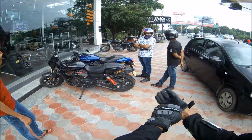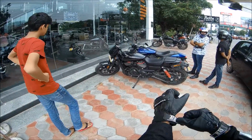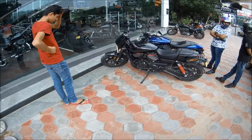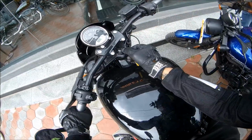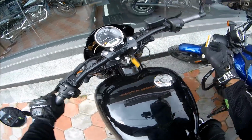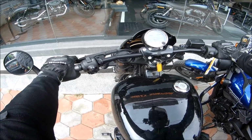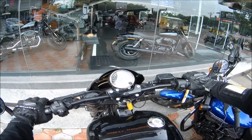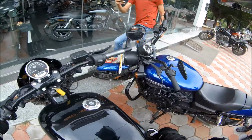Alright buddies, so here I am, all set to test ride the Harley Davidson Street Rod. Okay, so let me get on to this motorcycle now. Alright, this key, let me put it in. It's kind of in a strange position, but fine. Okay, how are the brakes? Let me check that, let me go back.